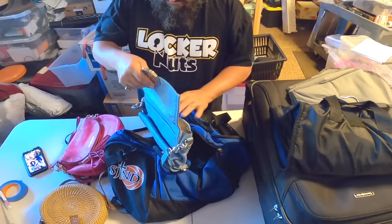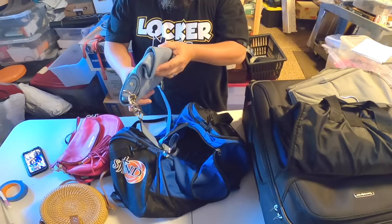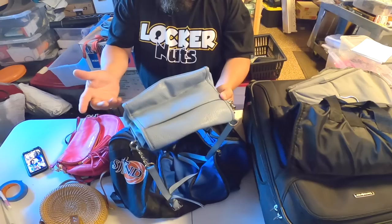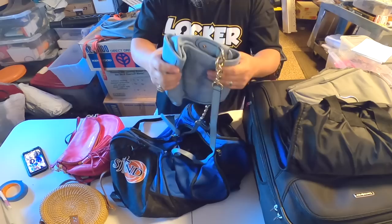Michael Kors. We like Michael Kors. Again, it's super clean inside. There's nothing inside, but it does feel like it's been used. And I say that because there's not really any signs of use. I don't see any scuff marks, any dirt, scratches. Nothing really. But maybe just because it's been in a duffel bag, it just has that little bit softer feel. It's not real stiff like if it were brand new.